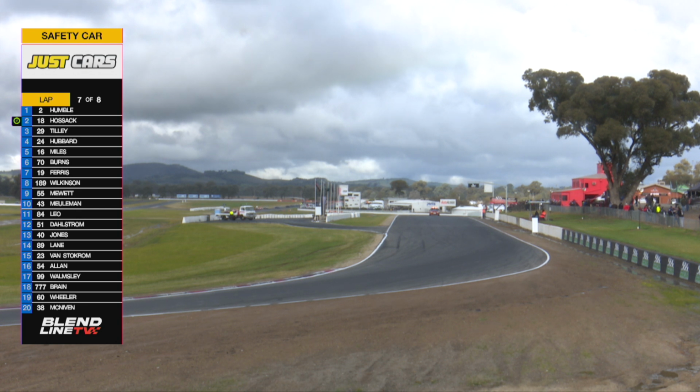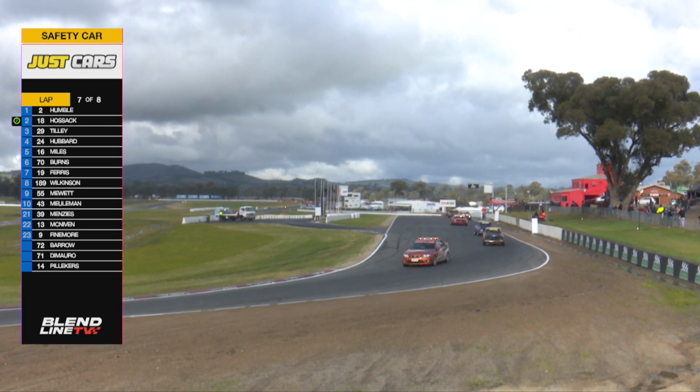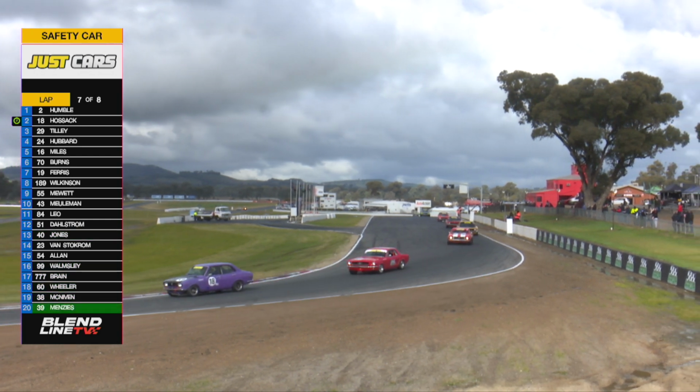So the McNiven Mazda being towed away out of harm's way, so we should get a restart very shortly. Okay, they've caught up to the safety car, so they'll probably do a lap and it'll be a rolling start again, I would imagine. And a one-lap screamer to the flag with only 2 laps remaining.